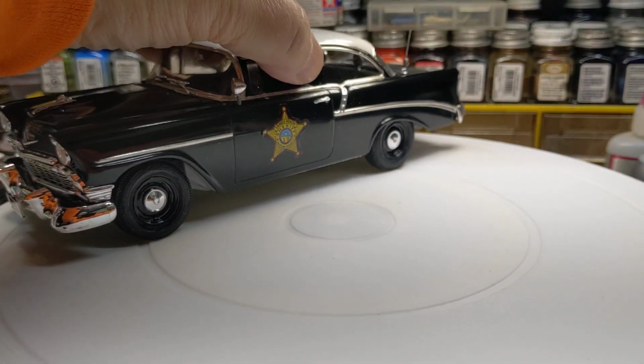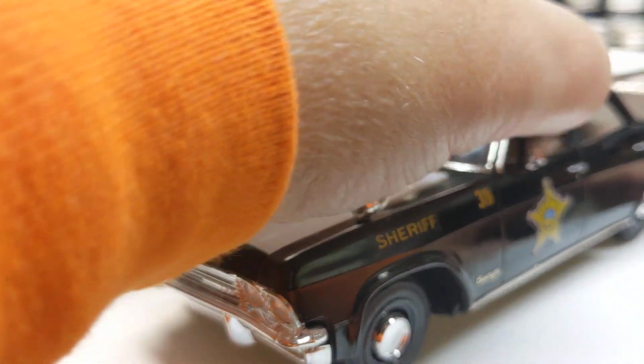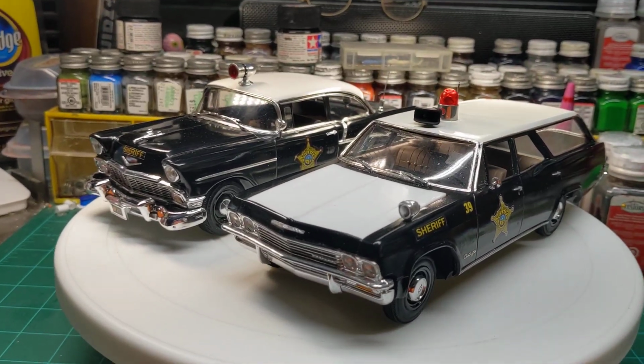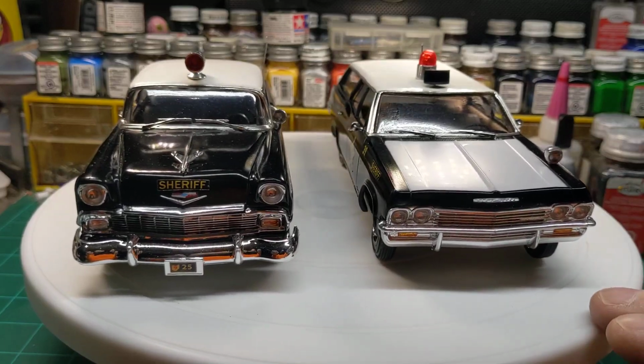And then the two, a 56 and a 65. The way he's got them sitting in his case, they look good sitting there with each other.